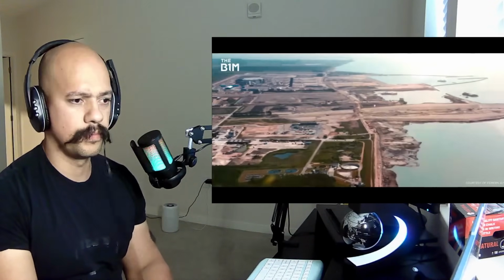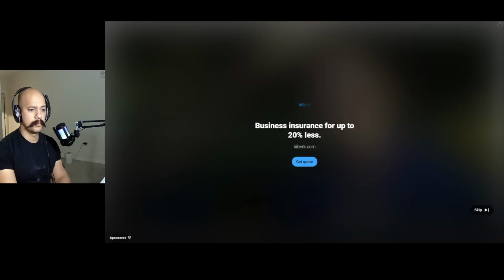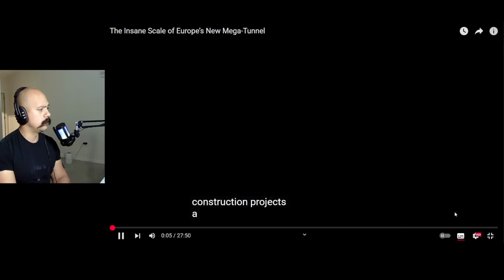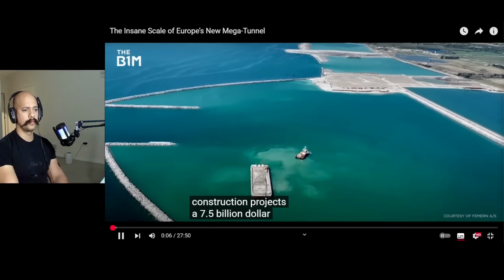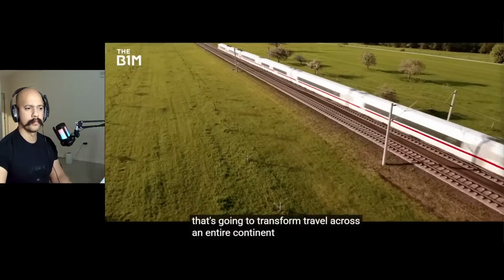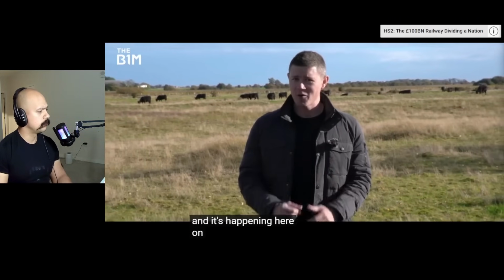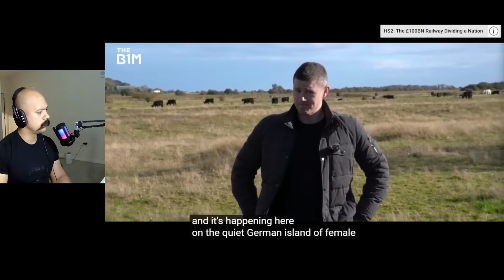The world's biggest construction projects. $7.5 billion feat of engineering that's going to transform travel across an entire continent. And it's happening here, on the quiet German island of Fehmarn.